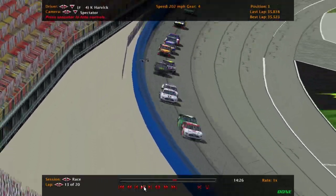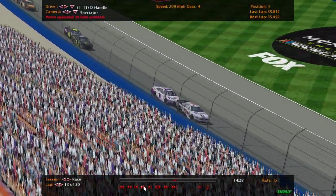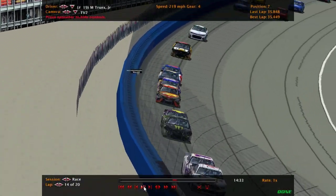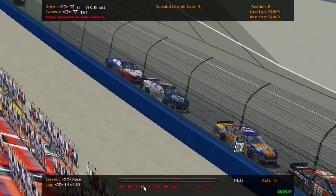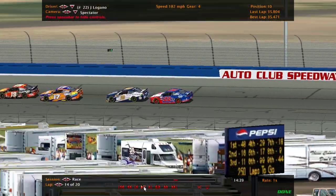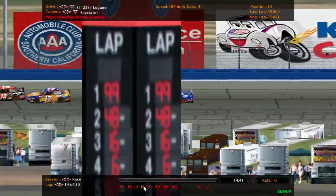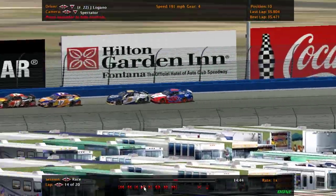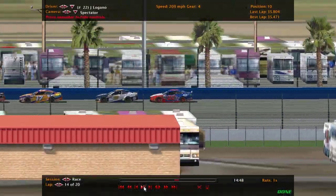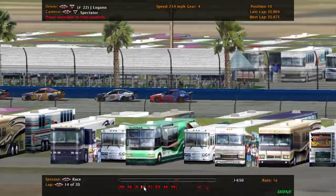It is Keselowski and Larson. Then we have the battle between Harvick and Hamlin, and then the duo of Kurt Busch and Jimmy Johnson. And then we have this foursome with Truex, Chris Buescher, Chase Elliott, and Joey Logano. That is now your top 10. Great rebound by Logano. He was outside the top 25 for a while in this race, and here he is.